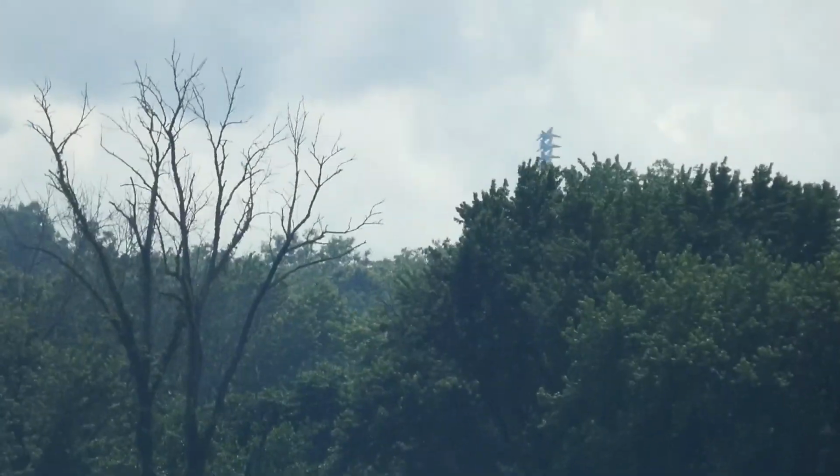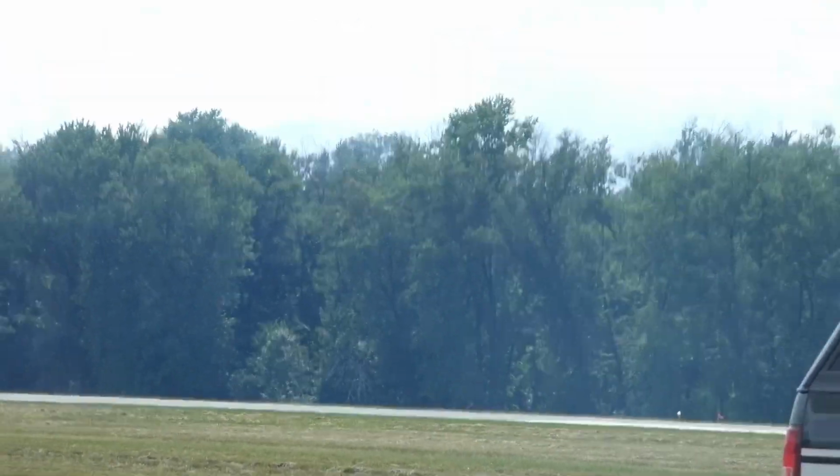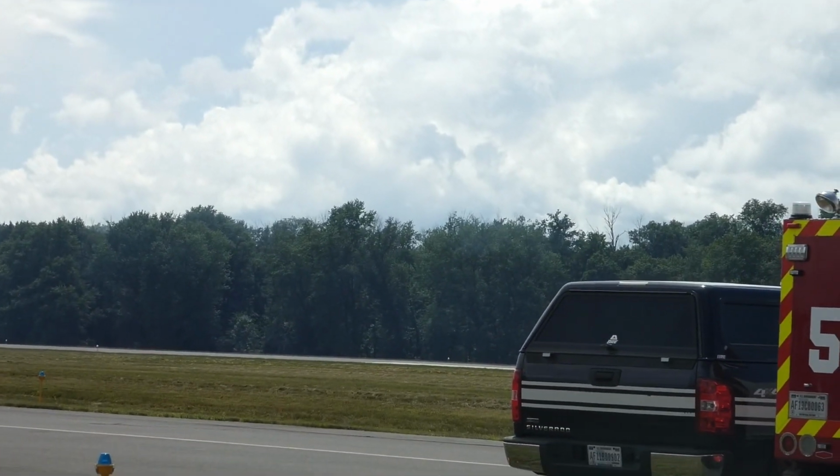Armatas is calling for a formation change, shifting the wingmen into the left echelon formation. Approaching at 400 miles per hour, the Blue Angel left echelon flat pass.